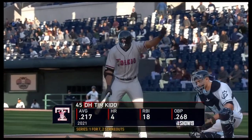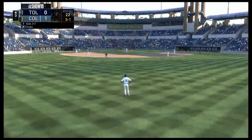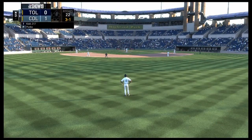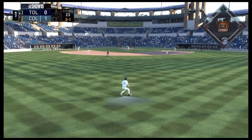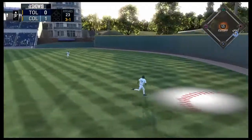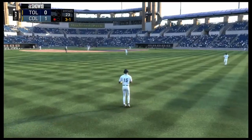Next will be the designated hitter, Tim Kidd. 7-8-9, bottom of the order set to go here in the third. Kidd. The 3-1. This is in the air out to straightaway center. Jamison has a beat on it. 1 down.